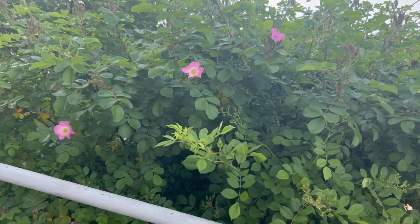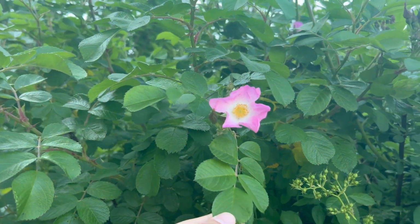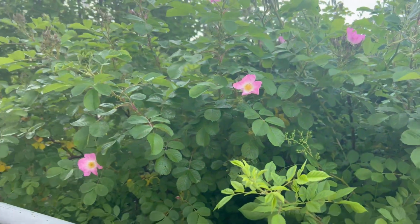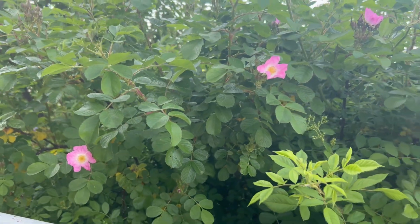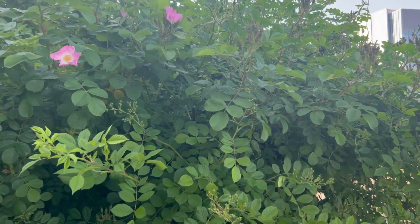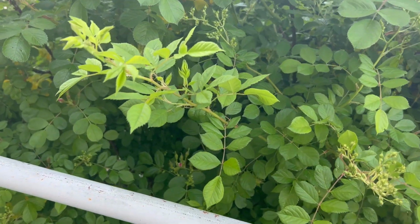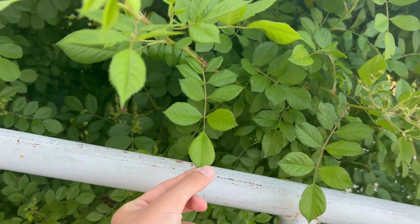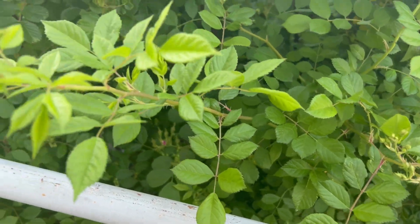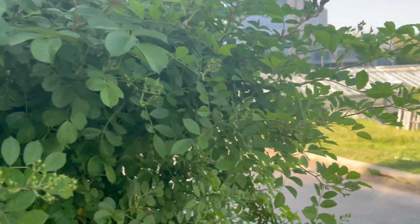This plant right here, this rose, is a hybrid of Rosa multiflora and Rosa rugosa. Rosa multiflora is the seed parent and Rosa rugosa was the pollen parent. If you look closely, if you have a sharp eye, you see that there's actually two plants here. There's the Rosa multiflora over here, it still hasn't bloomed, and this hybrid is right here.